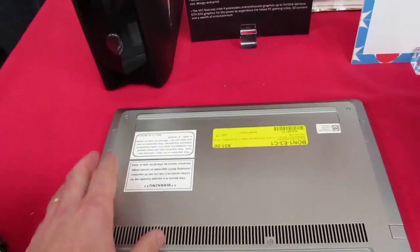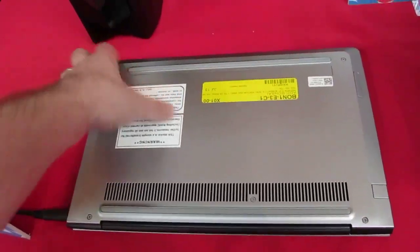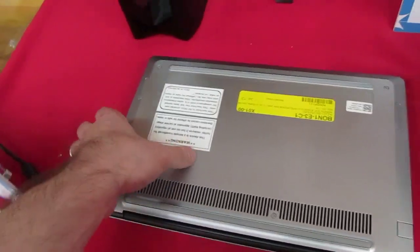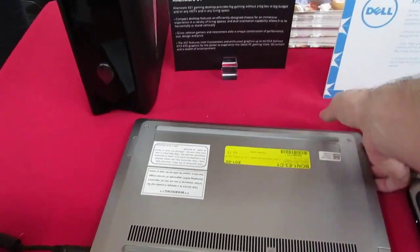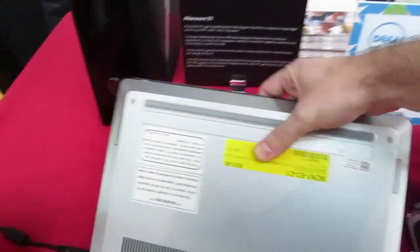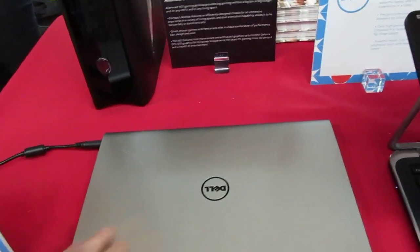If you wanted to get at the insides, you're going to have to undo some screws and take the whole thing apart. So it's not really meant to be upgraded the way that some laptops are, and the battery's not easily user replaceable. But for $379 and up, it's an interesting little entry-level laptop, and it weighs just about 3.1 pounds, which makes it pretty easy to carry around.